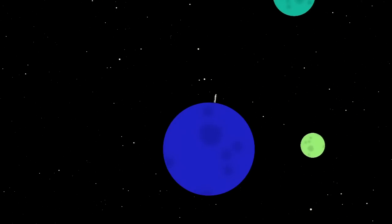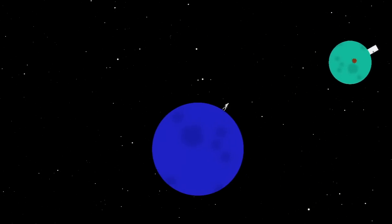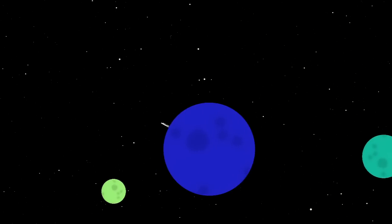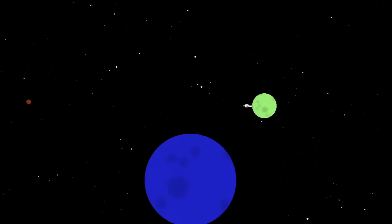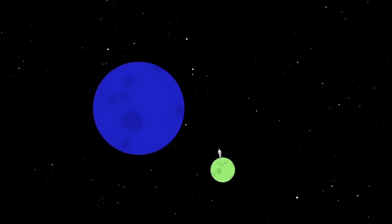No door in sight right now. There it is, on that green planet. Let's see if we can jump on this one right here, and if we can use this to get to the next one. It looks like there's an asteroid flying around, and I believe that'll hurt me.